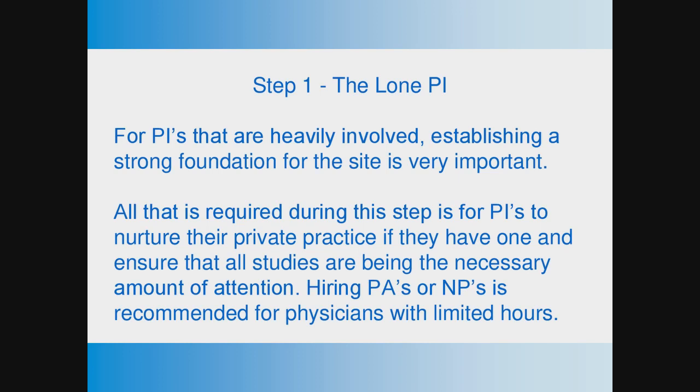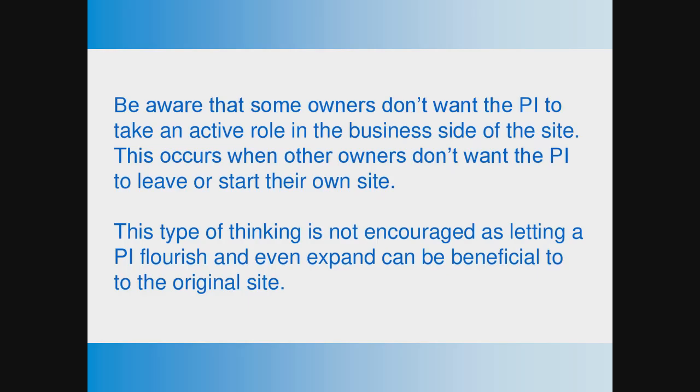Step 1 good? Are you good? Yeah. Satisfied? I'm satisfied. Okay, very good. So now we go to, well, I guess it would have been step 2, but I guess it's not.